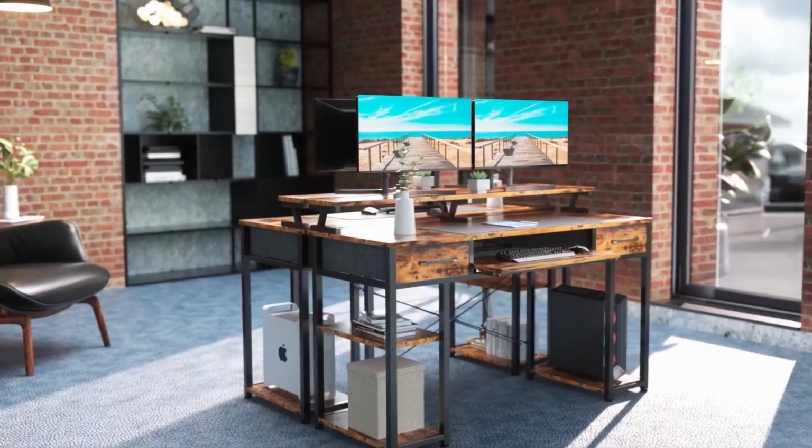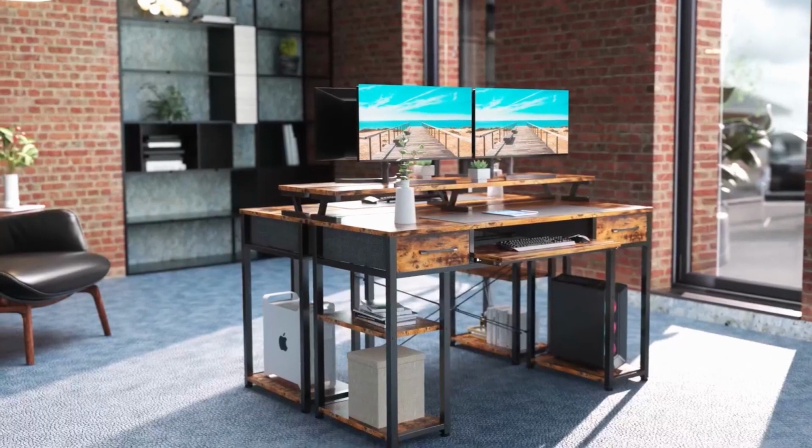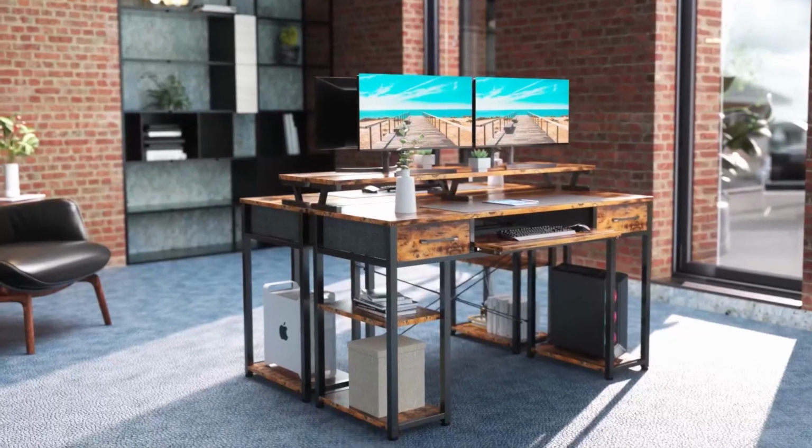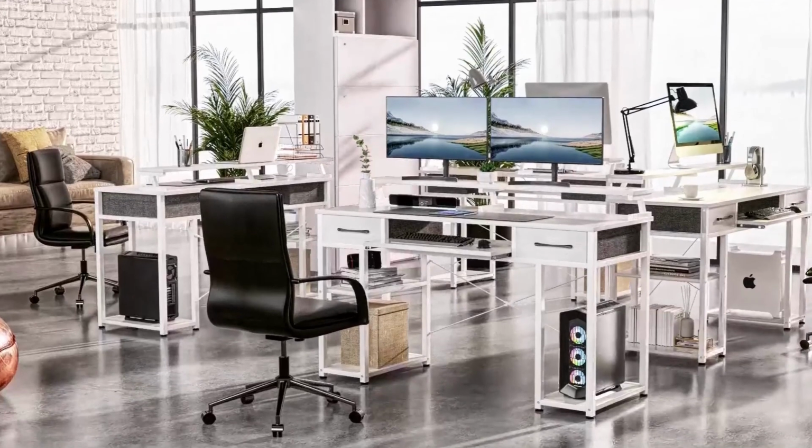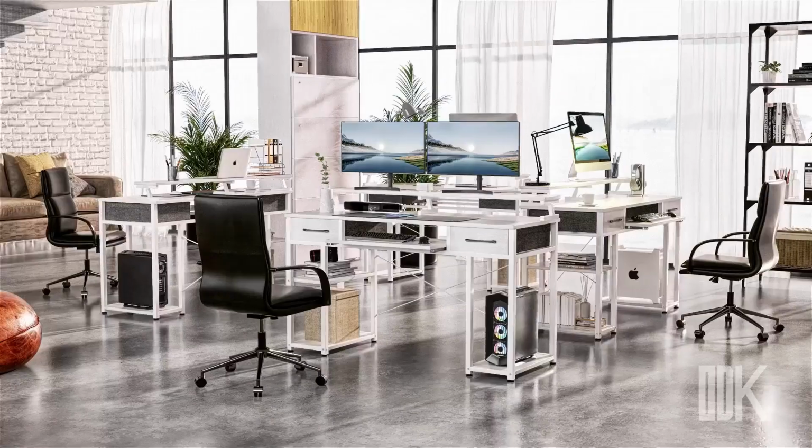This work table is equipped with a CPU stand and open shelves, offering abundant storage space. The removable middle shelf can serve as a 2-tier bookshelf or a CPU stand, depending on your preference. The open shelf is ideal for storing storage boxes, books, and music-making equipment, keeping everything within reach.